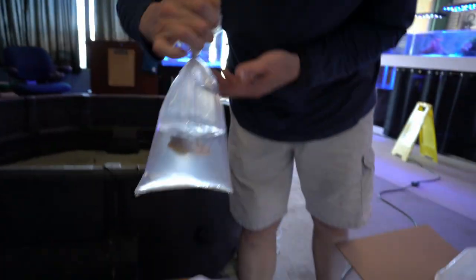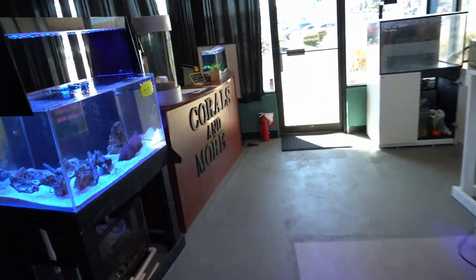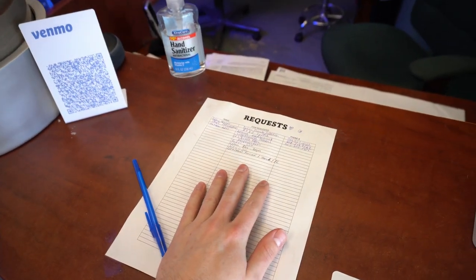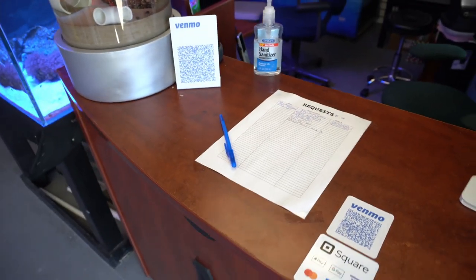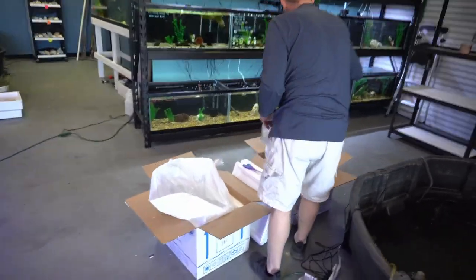Blue spotted puffer. That guy's sold. Let's see. A lot of sold stuff, guys. If you want, come into the store. And right over here, we've got a list. And this thing fills up. I think I've mentioned this before. Fills up super fast every week. Let's unbox these and then I'll go ahead and get some B-roll footage.